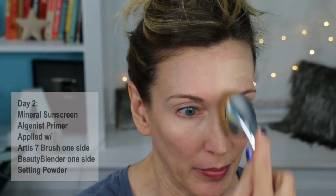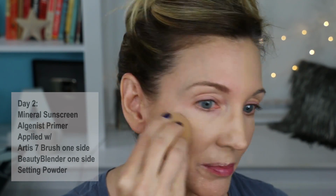I used a brush on one side, I used a sponge on the other. It worked great with this primer, which is a water and silicone based primer. I think it looks really, really nice. It played very well with the cream contour and the cream blush that I put on. I also powdered my T-zone. I think it looks good.